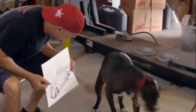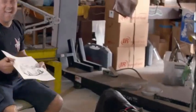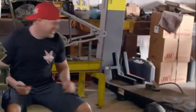Joey, we built the truck? Yes or no? Yeah. Joey, yes or no? I think that's a no. Yeah. I like that dog yes more every day.